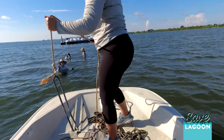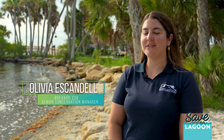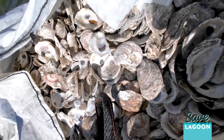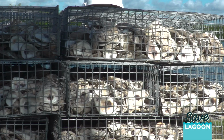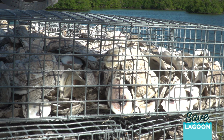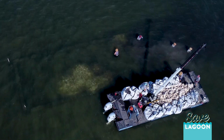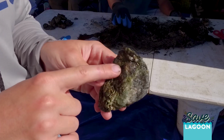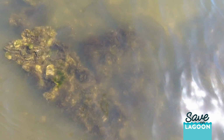This project is a 12,000 square feet oyster habitat restoration project just outside of Turkey Creek. So we are using recycled oyster shells from local restaurant partners collected all throughout Brevard County, and oyster gabions, which is a galvanized steel wire mesh box filled with that recycled oyster shell, and locally sourced coquina rock to build oyster corrals. And these corrals help hold loose shell that oyster larvae will settle on and grow on and create oyster reef habitat.